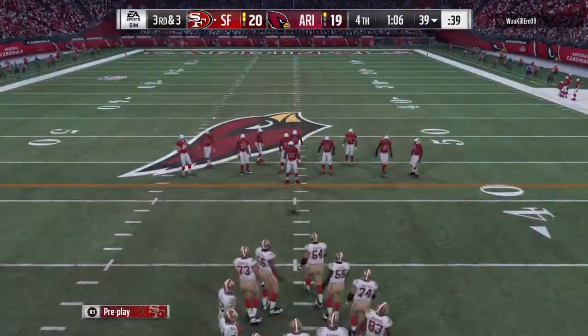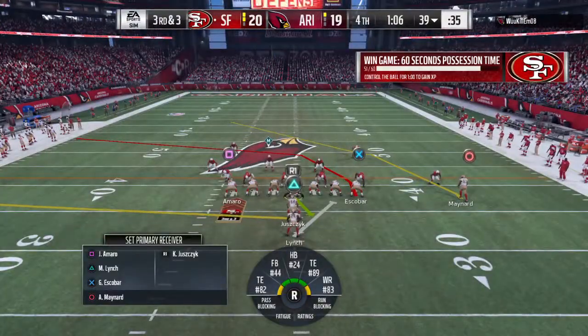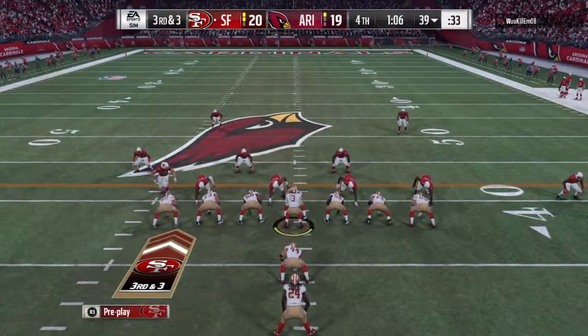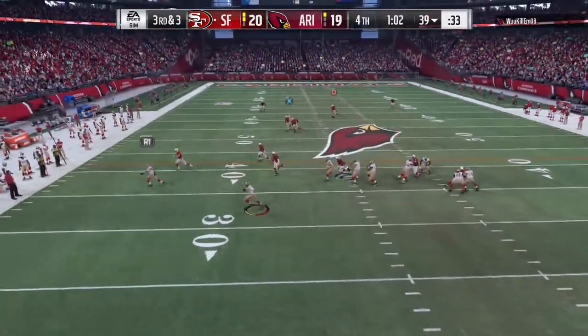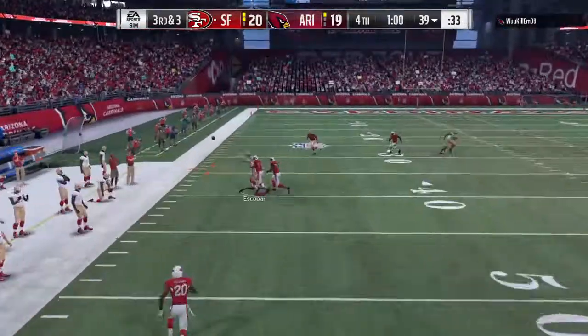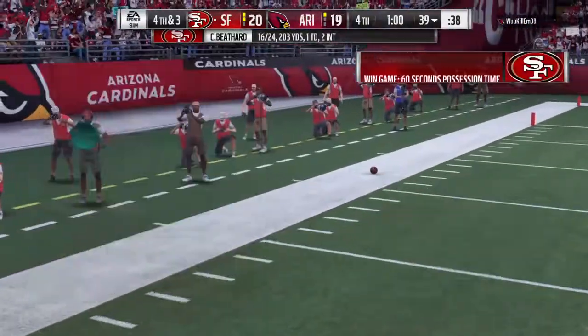The Niners on third down. 3 for 7 so far in this game. Here it's 3rd and 3. Here's Beathard to throw. Out to his left. And that's going to be too high. Out of bounds and incomplete.